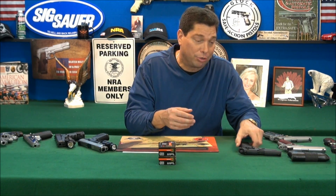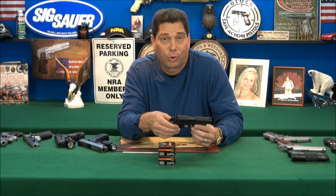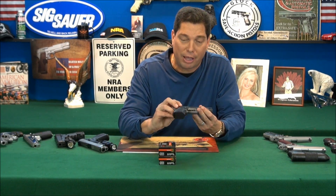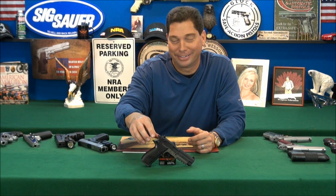For instance, 22. Here's what I picked. There's a lot of 22s I adore equally, but I do really love this Sig Sauer. Please take a look down here. Say hello. Hi everybody. Thank you.